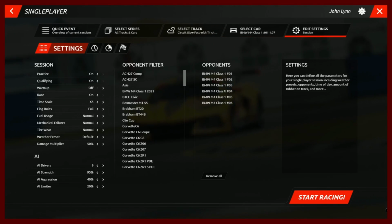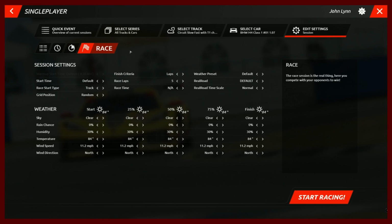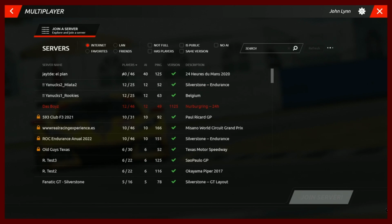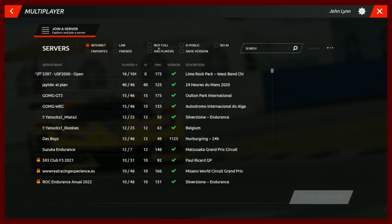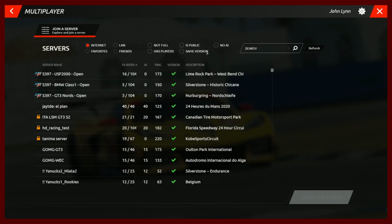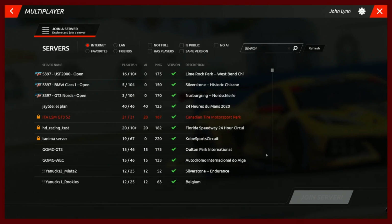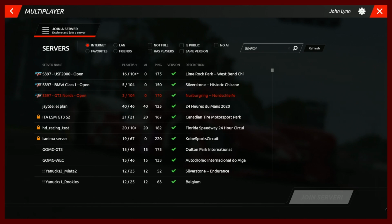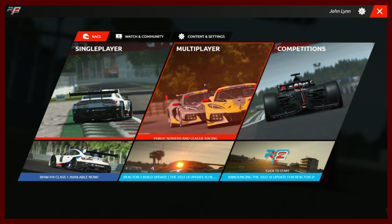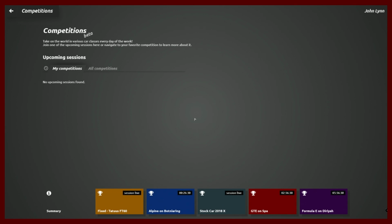Getting lost in that. Then you have different session settings. We already went through this before for the practice and the qualifying and the race. So that's cool. So that's basically your single player. Multiplayer, you have internet, LAN, favorites, you have friends, different servers you can see as they're loading up right now. You can do a search for different ones. And of course, you can put different filters on and find a server. So nothing really extravagant here. This is kind of what you're used to on any game, really. So nothing different there.